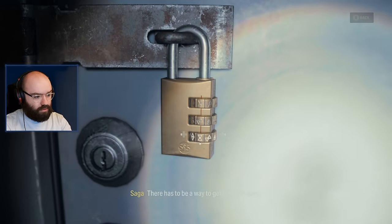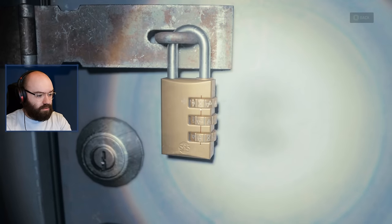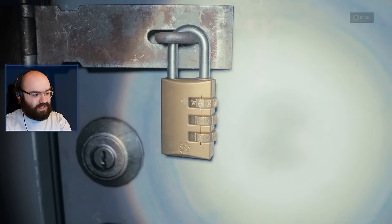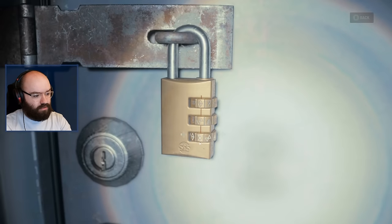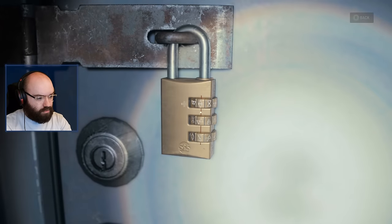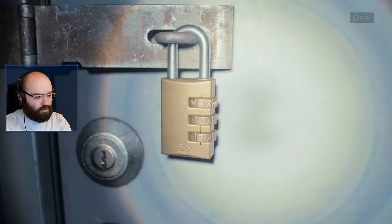There has to be a way to get this lock open. Is it in the other order then? Ah, it'll be in the order that you can see it visually. So just reverse these. Did I get one of these wrong? Pretty confident in what I'm looking at.